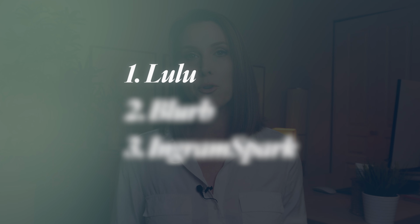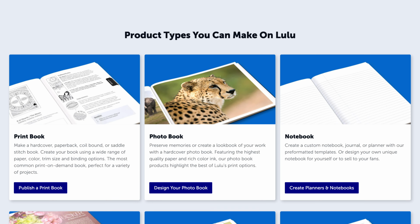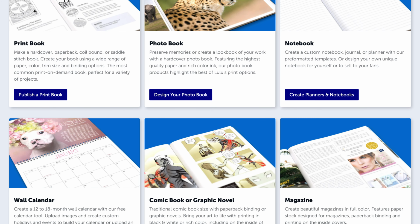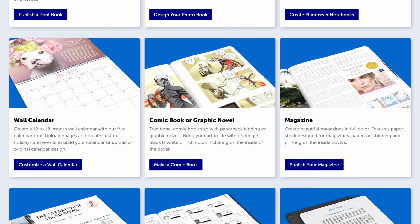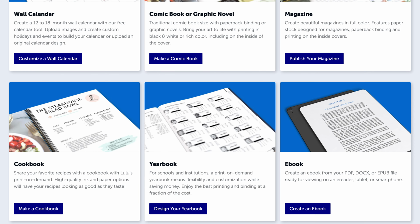Now, the first option we're going to look at is Lulu. Lulu has a huge array of options, including print books. You can do magazines, wall calendars, comic books, graphic novels, photo books, notebooks, yearbooks, and even ebooks.